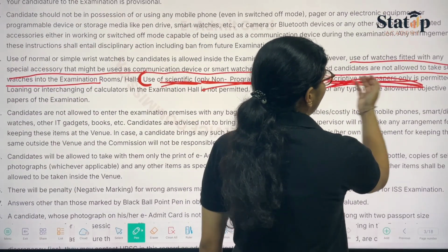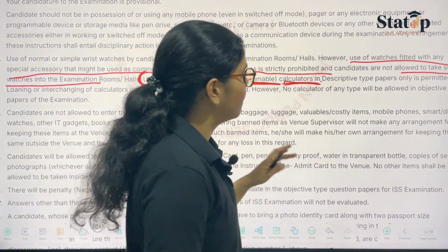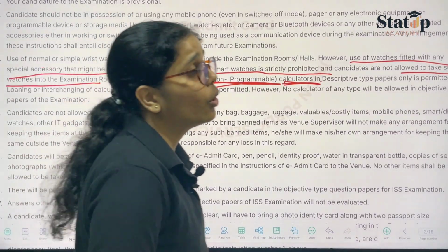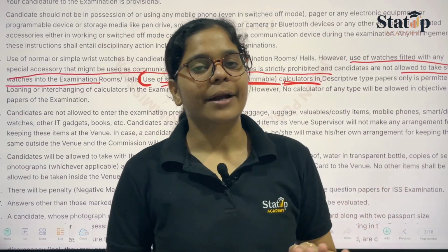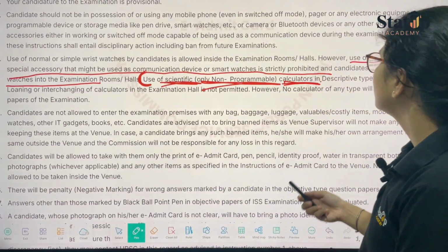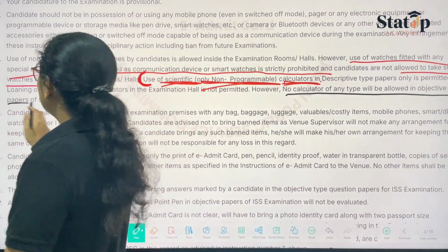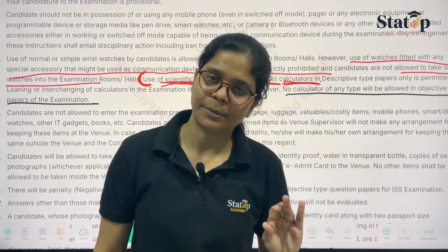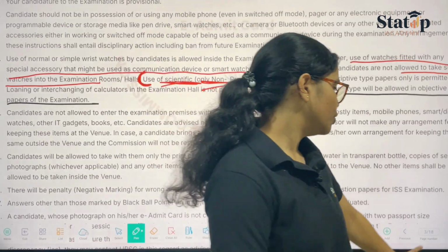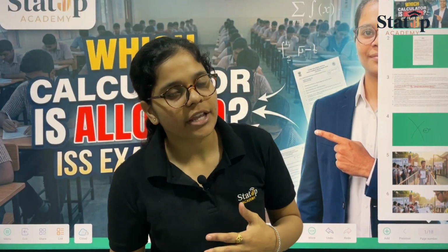In your descriptive type of paper only you can carry that calculator, not in your objective type of paper. Loaning or interchanging of calculators in the examination hall is not allowed. That means you cannot borrow it from someone. You need to take your own. No calculator of any type will be allowed for the objective type of paper. Only in the descriptive type you need to take that calculator with you. So these were the instructions. I hope all the instructions are clear to you. You have understood things well.